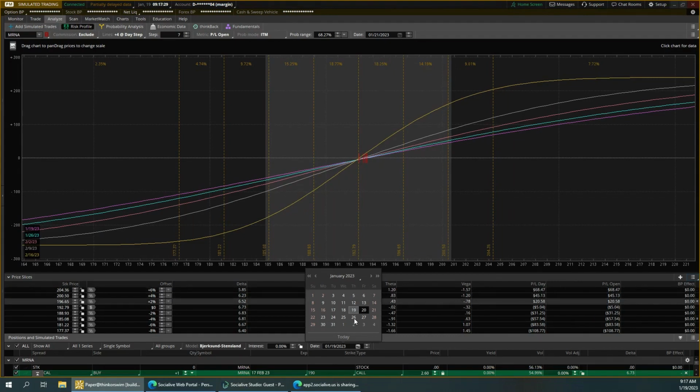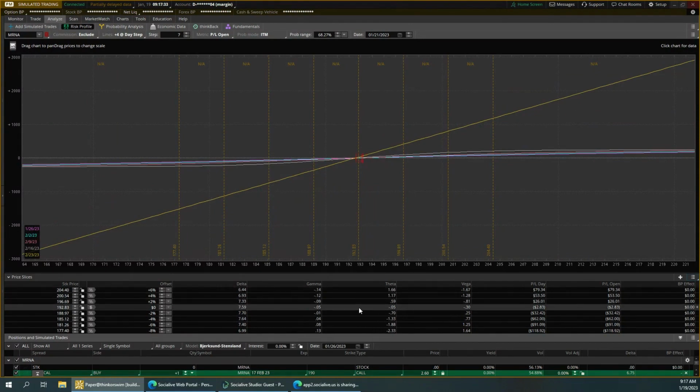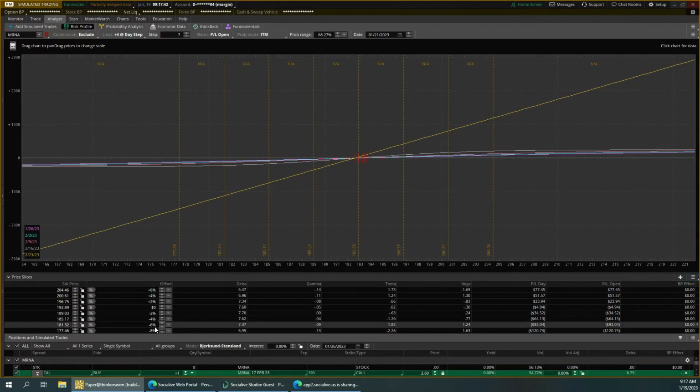You're going to see them change. If I click on that, the numbers change a little bit. So again, I can get a glimpse into the future as to what this stock is possibly going to do, considering profit and the loss there.